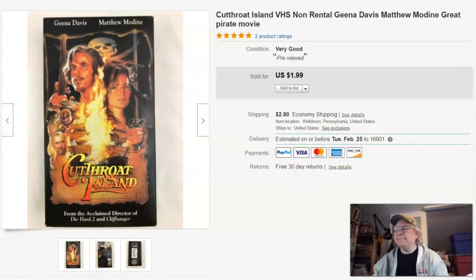VHS tape. Second time I sold this one. The first time I sold it, the person thought it was a DVD. Not. It says VHS right there in the title. It shows a VHS cassette tape in the pictures, but they thought it was a DVD. So anyway, I paid nothing on here. I paid about 10 cents for it. That might have been one I picked up for nothing, possibly. I don't know. I'll put 10 cents in there.